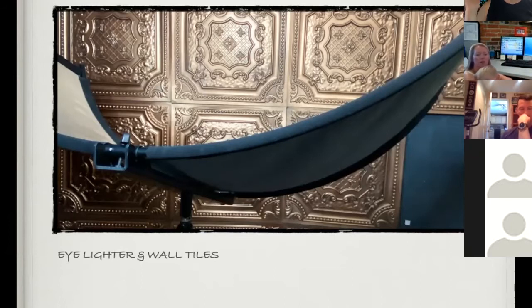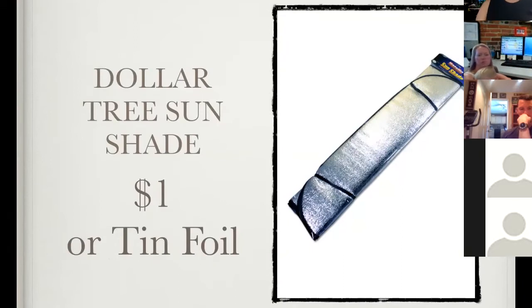This highlighter bounces the light from above up onto the face. You can do the same exact thing with a Dollar Tree sunshade or tinfoil. I got a super good deal on that. It's the only reason I own one. You can stretch out that sunshade and use it as a reflector, and it will bounce light from the sun, from the room, from the chicken warmer, right onto your picture. Everybody ought to have really good Christmas card pictures this year.